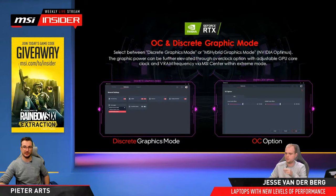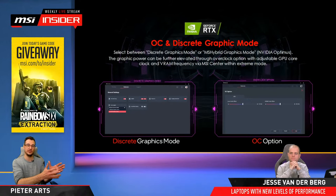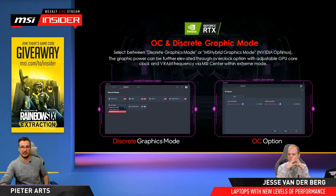In MSI Center, the software that we have available on these laptops, you can select discrete graphics mode, which makes sure that your most powerful graphics card is doing the heavy lifting and is on. That's not the most power efficient option. So if you want to work on battery, for example, on a train, and you're not plugged into the power grid, you probably want to keep it on MSHybrid graphics mode. That's the NVIDIA Optimus mode. So basically the hybrid mode.